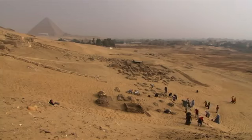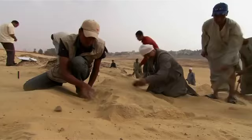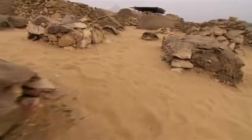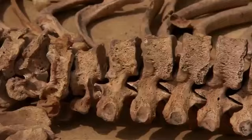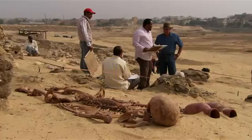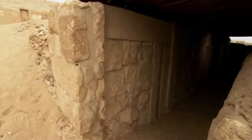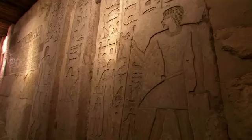Recently, archaeologists have discovered the village that housed the workers who built these monuments 4,500 years ago. Egyptologists have unearthed numerous clues into their way of life. They were well-fed and decently housed. They were given meat, beer, and bread. The excavations have even shown that the workers were not slaves, as it was once believed. They were proud to serve their pharaoh and accompany him on his journey to the afterlife.